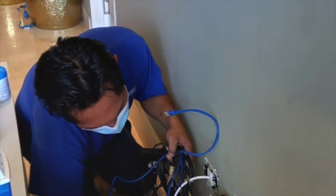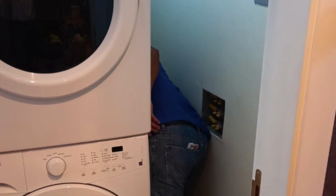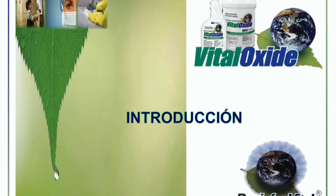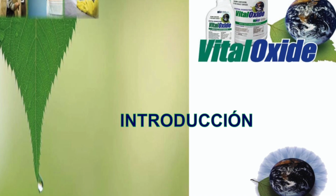They used a product for their cleaning process that is a hospital-grade product, vinyl oxide. It eliminates up to 99.99% of viruses, bacteria, fungus, and mold. I did feel better about living here after they left.